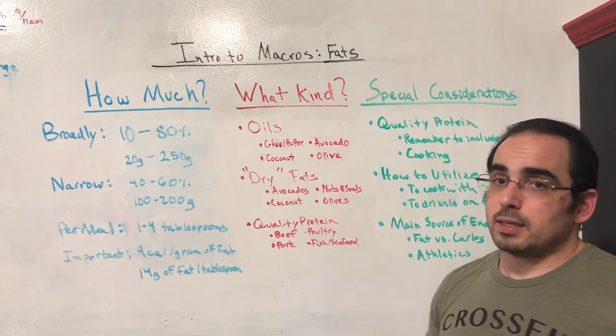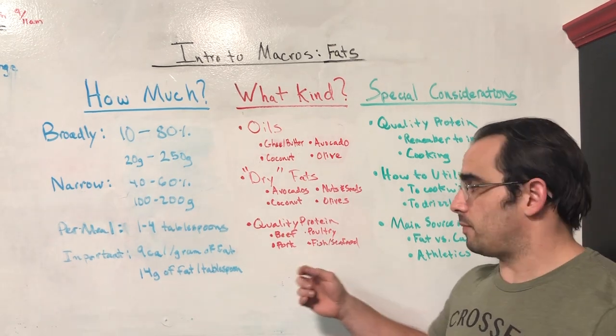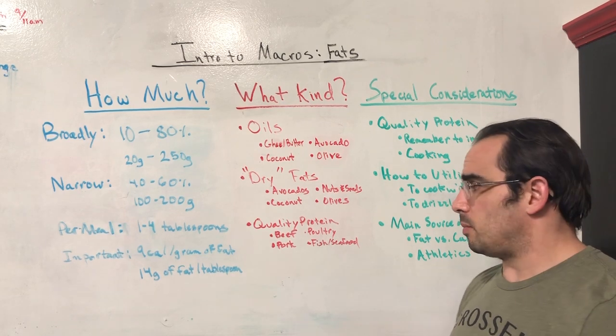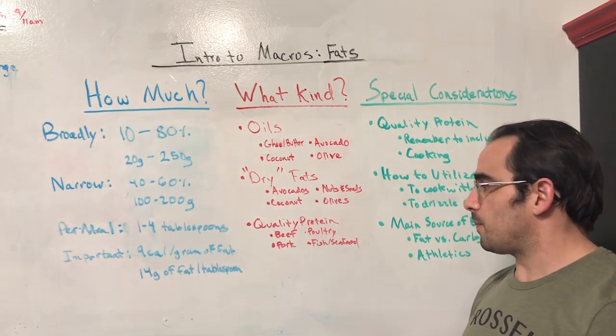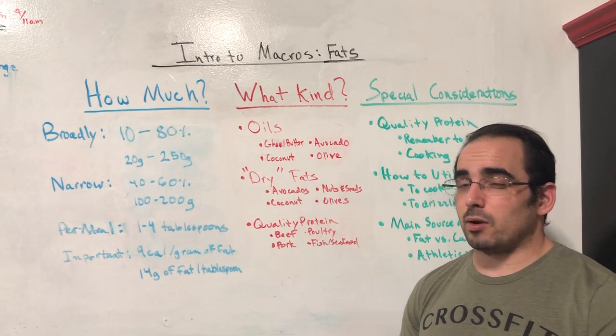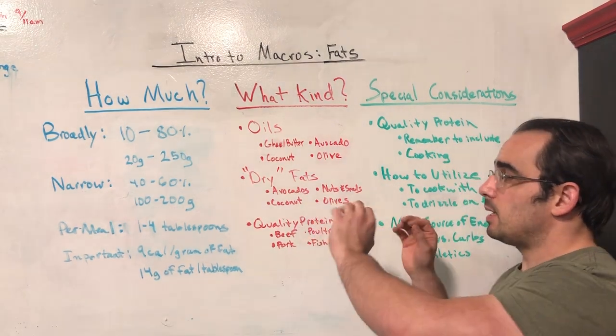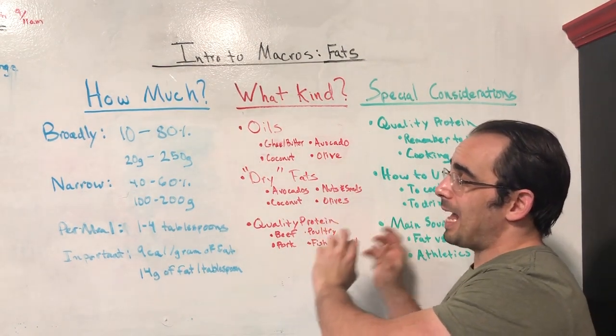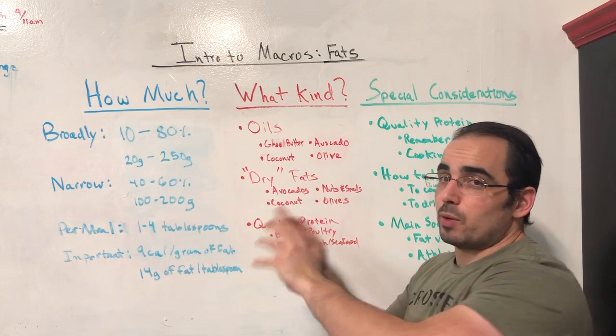So beef, going to have some fat. Pork is certainly going to have some fat. Poultry, depends on the type. Dark meat, duck, going to be a little bit more. White meat, a little bit leaner. And then of course, fish and seafood, depending on the kind, but generally speaking, they're going to have some fat. So these would be other ways to get your quality fats. And of course, it's going to be important to remember to add these into the equation when you are calculating your total fat.